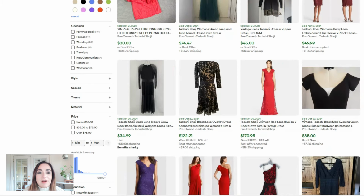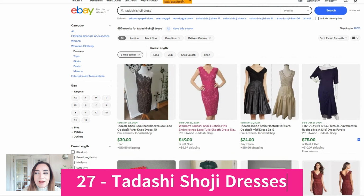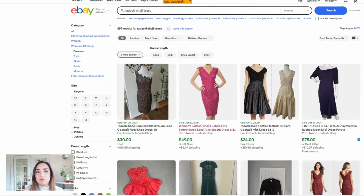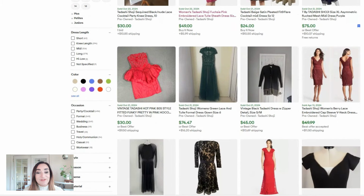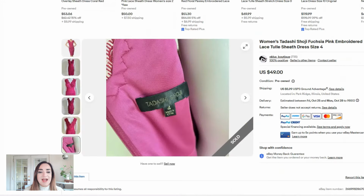Next is Tadashi Shoji. I think that is how you say it. It's a mouthful. This is a nicer quality women's brand, and look for their dresses because the dresses do sell for that $50 plus range. Evening gown style dresses that are a little bit fancier, those are going to sell for a little bit more, over that $100 mark, like the one that you're seeing right there. And then this is what that tag looks like from this brand.